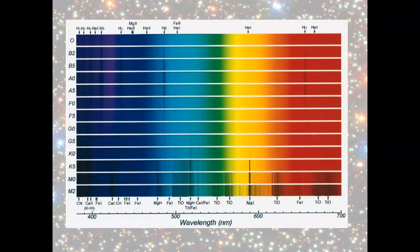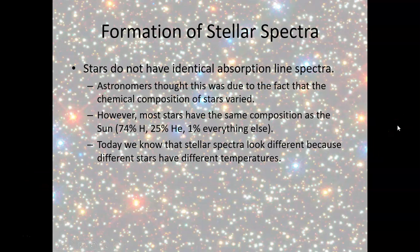We talked about the OBAFGKM classification scheme. We're going to review that again today. But originally that was devised to denote different spectral features in the spectra of different types of stars. And notice that with the M stars, the cooler stars, you're dealing with a lot of spectral features due to molecules in the atmospheres. When you're talking about low temperatures, you don't have enough energy to bust apart those molecules, so the molecules can remain intact to a large extent in these stellar atmospheres of low temperature.